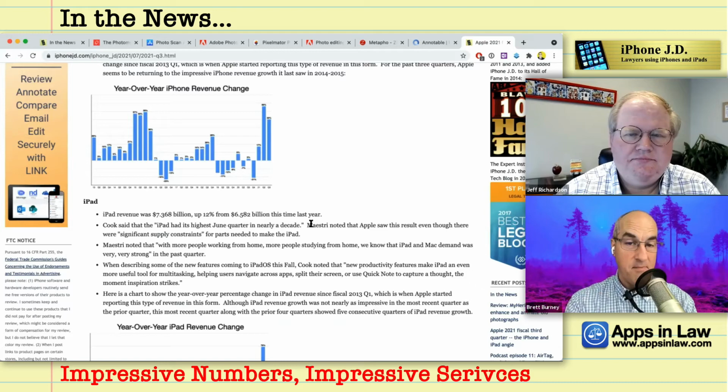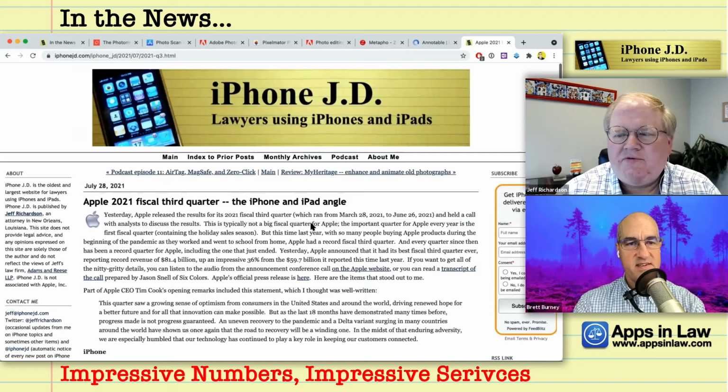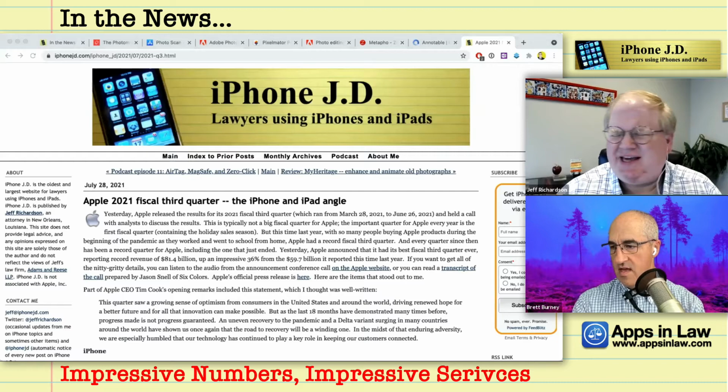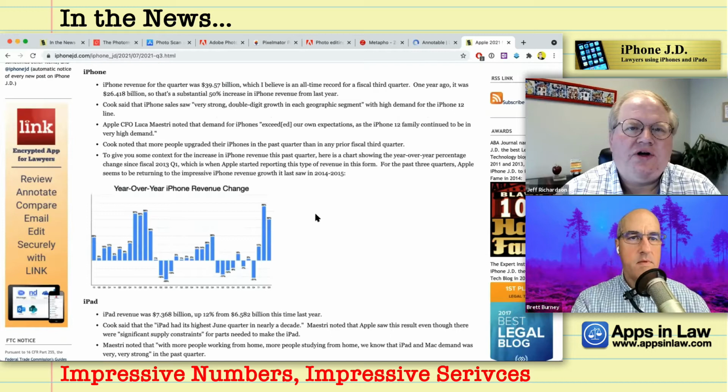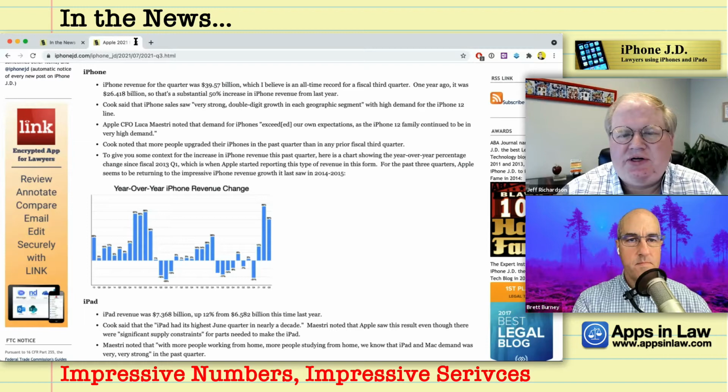Every quarter when Apple announces their results, the analysts ask all these technical questions about things like inventory levels and exchange rates, which I could care less about. But out of the call, there's usually a couple of gems that give you a sense of where Apple is putting its attention and what might be coming in the future. That's what I try to look at in these articles.